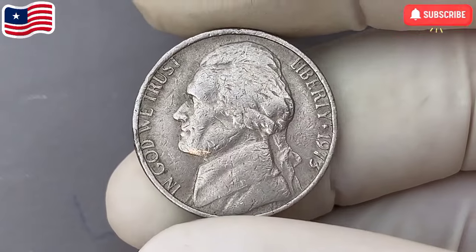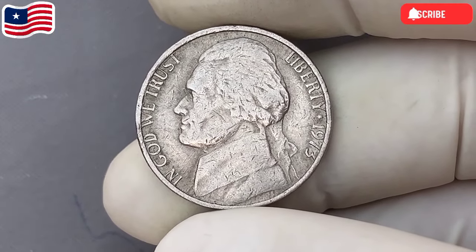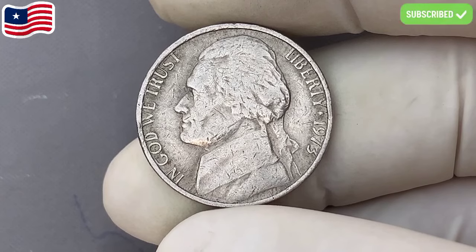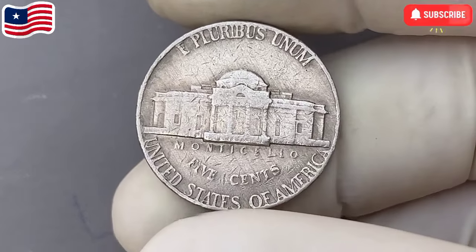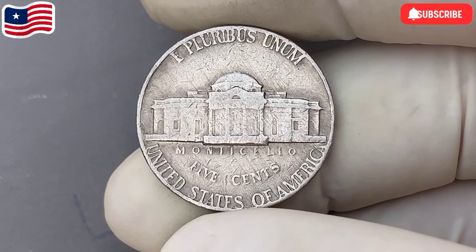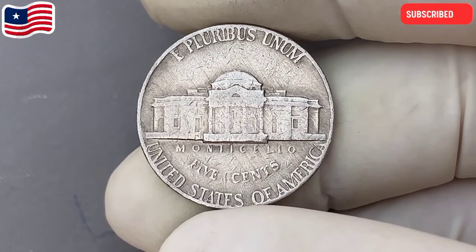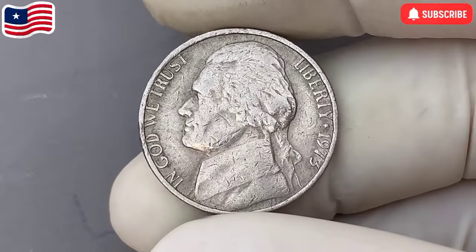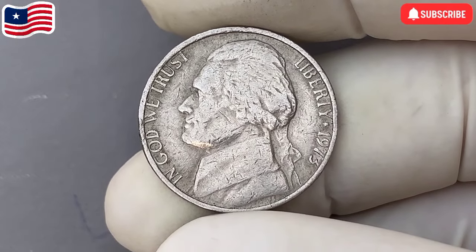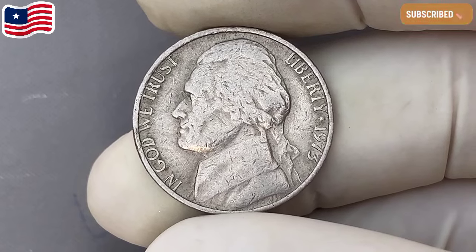Located in Charlottesville, Virginia, Monticello wasn't just his estate, it was his masterpiece. The structure's elegant dome and classical symmetry are captured surprisingly well for such a small canvas. Above Monticello, you'll find the words, E Pluribus Unum, Latin for, "out of many, one." Below it, the coin proudly reads, "5 cents," and, "United States of America."